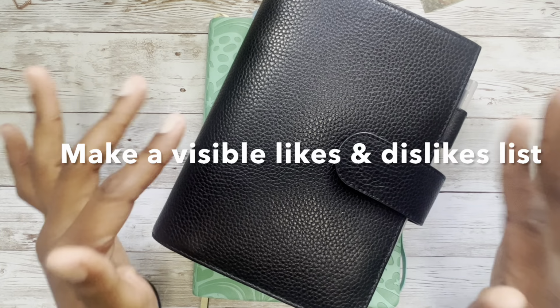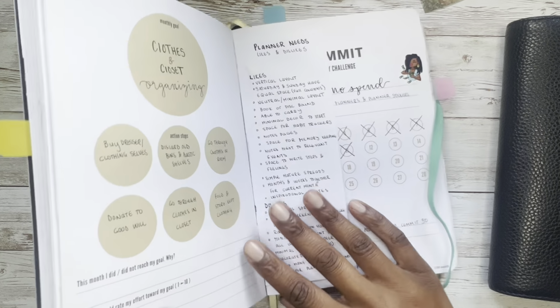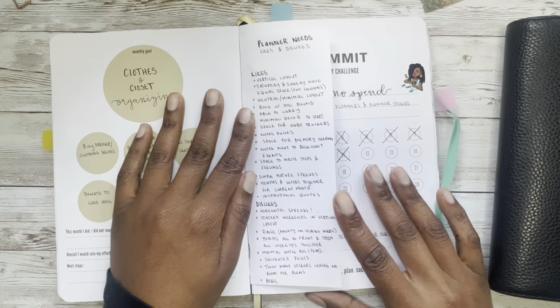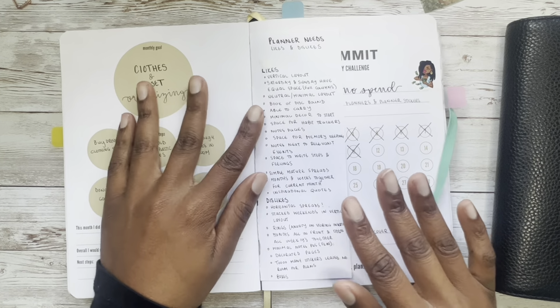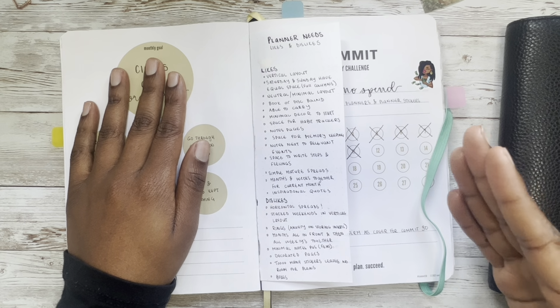Now, I talked about this briefly at the end of my video, and I did in fact do this prior to settling into my Happy Planner Mini. So this is a list that I made in the planner I was using at the time, which is my Commit 30. I had this planner needs, likes, and dislikes list. I put what I liked, I put what I disliked, but this was a tip-in to the planner and it didn't really help me much because at that time I was only in a planner for about 1 to 2 weeks, and it's not helpful to have this inside of a book that honestly I didn't look at again until I filmed that original video.